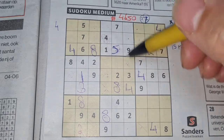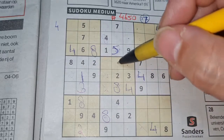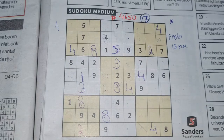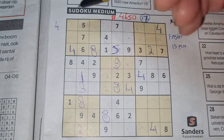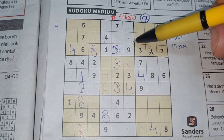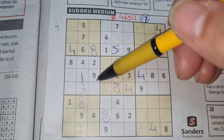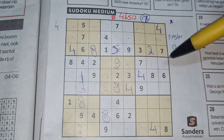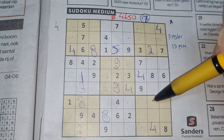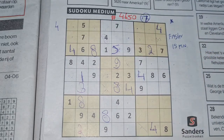7, 2, 4, 8, 7. Alright, 9 in this column, 9 in that column. So the column between the middle column, the only place left for the 9 should be there. We have a 9 in this row, 9 in the middle. Oh, we already have a 9 here. Okay, cannot continue with the 9.